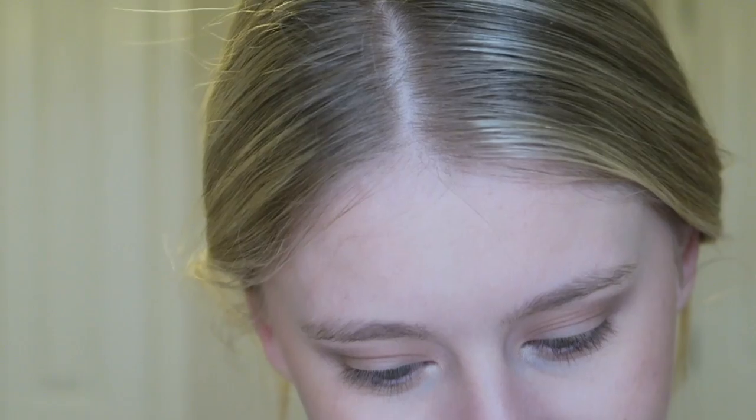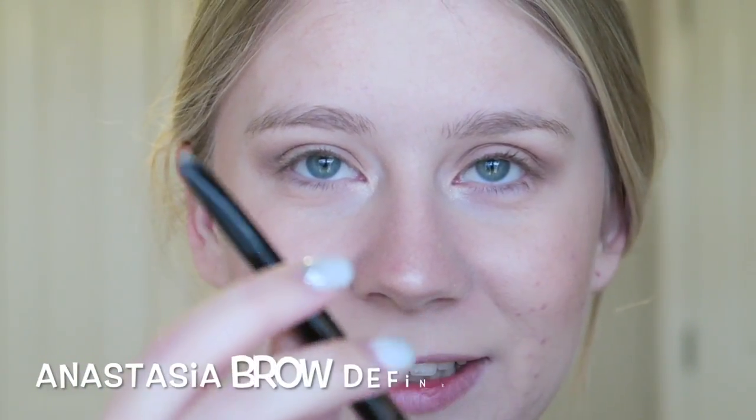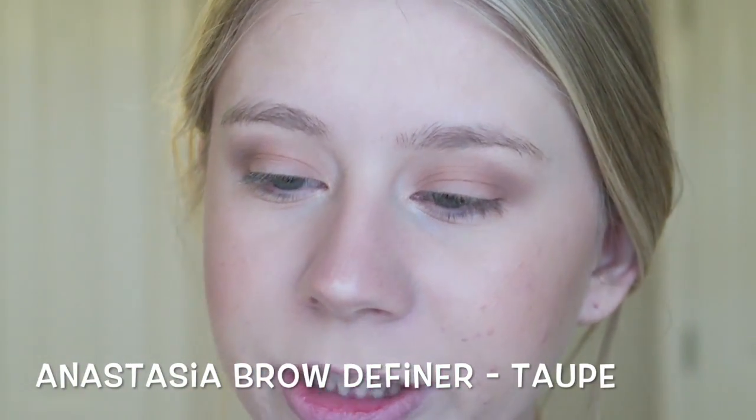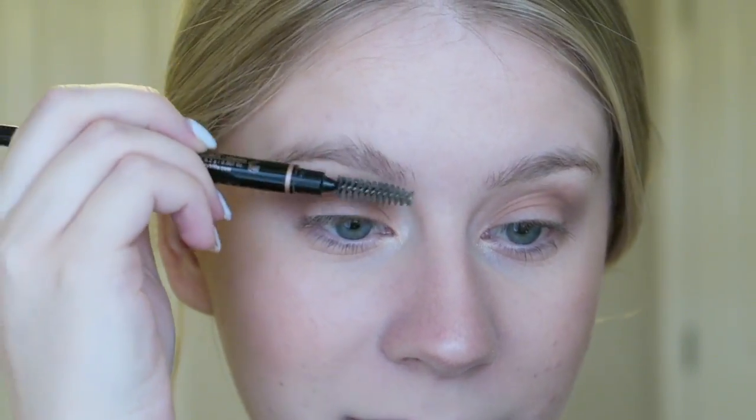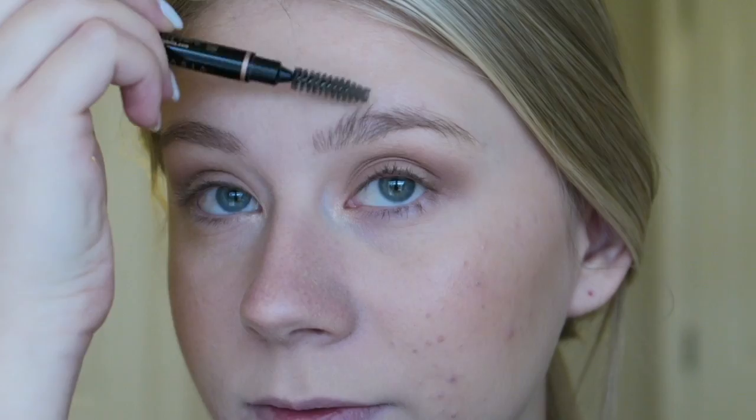Okay, the part that I think makes the most difference on my face. Why can't I open anything? Oh, there we go. Is the brows. So I start off with the Anastasia brow definer in taupe, and I brush the brows into the shape that I want them to be.